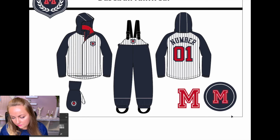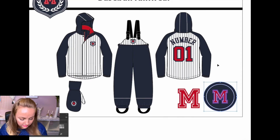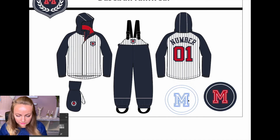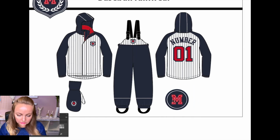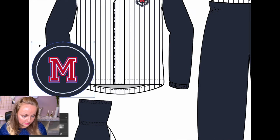right there. Okay. Always align everything, and then I'm gonna group it. So now I have a button. I'm gonna put the button here so I can easily show my producer that this is what the snap button is gonna look like. And then I'm gonna copy it, and I'm gonna zoom in here, and I'm gonna make it a whole lot smaller.